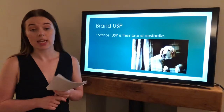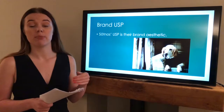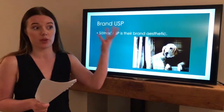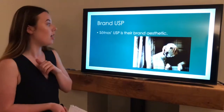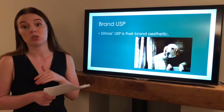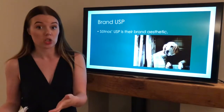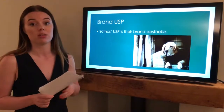The brand's USP is arguably their brand aesthetic. They claim to be a product line inspired by Scandinavian outdoor living. The brand is very focused on trendy pieces that are functional in the outdoors, so usually for walks, so they are practical as well as fashionable. I would argue that their aesthetic is their USP, as there are no other competitors on the market that do exclusively what they do. There are competitors that do similar products or for similar functions, but they do not have the same look or the same quality as Sotnos's products.